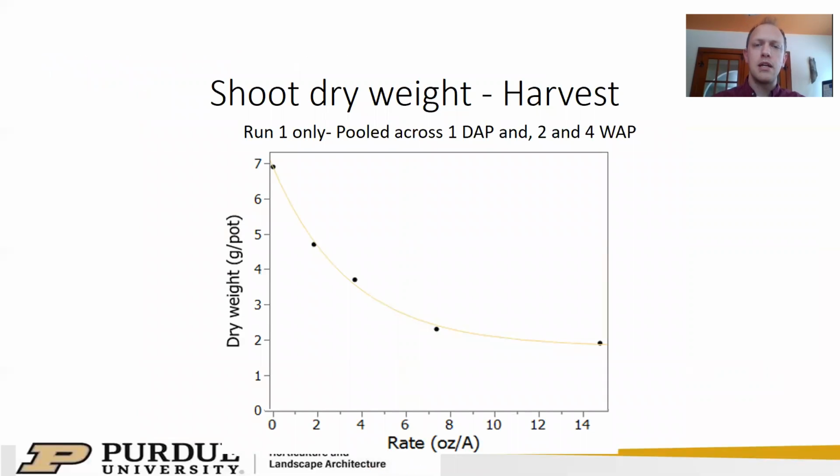Okay, looking at shoot dry weight at harvest, so this would be similar to, you know, hay weight, I suppose. So the x-axis again is rate in ounces to the acre, and then this is dry weight in grams in that 8-inch pot is what we're reporting here. So this is for run 1 only, and you can see about 7 grams after it's been harvested, and then we put it in a dryer for about 60 hours to get dry weight. So there would be the non-treated, about 7 grams per pot, and you can see we drop below 5 with the 1x, and then we keep dropping to below about 2 grams at our highest rate.